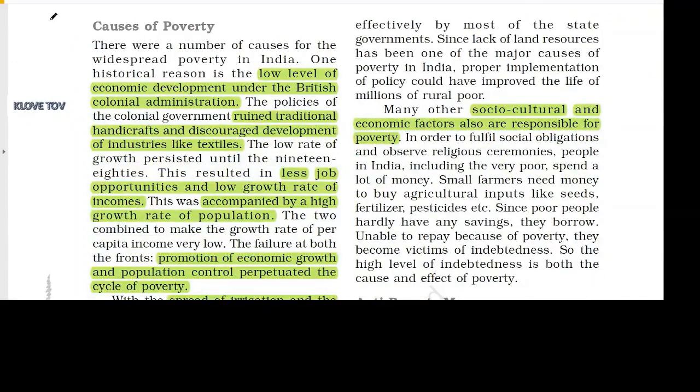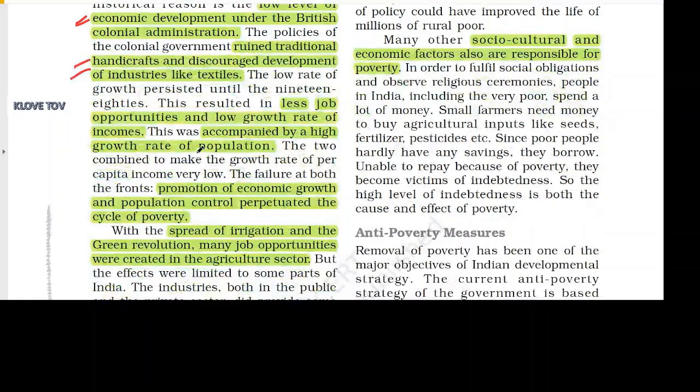Causes of poverty. There were a number of causes for the widespread poverty in India. One historical reason is the low level of economic development under the British colonial administration. The policies of the colonial government ruined traditional handicrafts and discouraged the development of industries like textiles. The low rate of growth persisted until the 1980s.